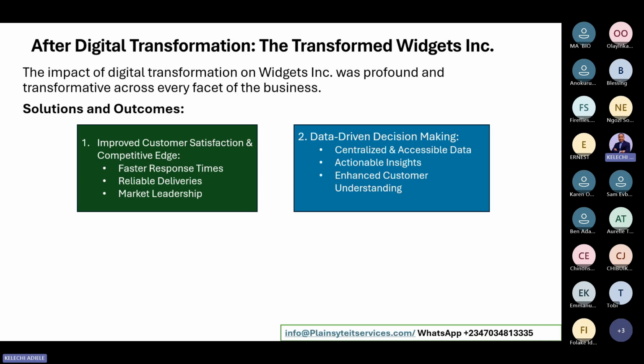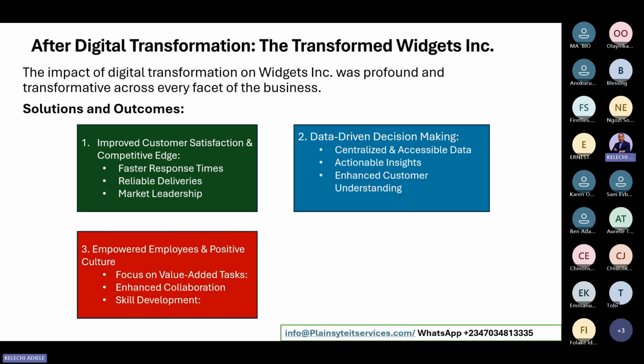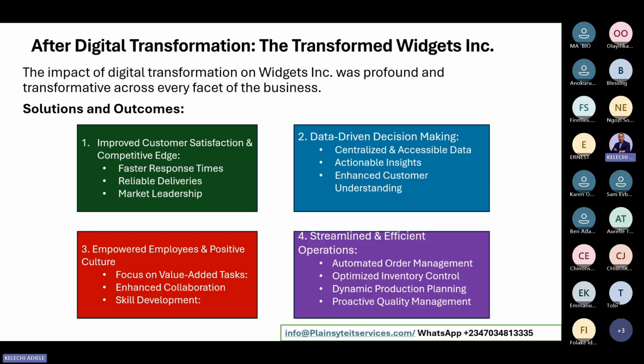We had data-driven decisions being made because of access to centralized data. Because data is available, it's easy to make actionable insights. We had enhanced customer understanding. And of course, number three was empowered employees and a positive culture. Because of this change, employees have time to focus on value-added tasks, enhanced collaboration across teams, and of course, skill and development improved.